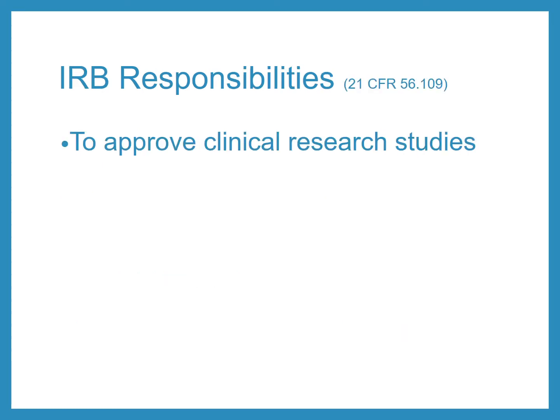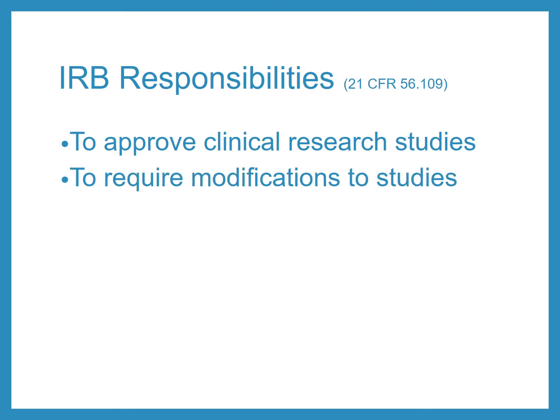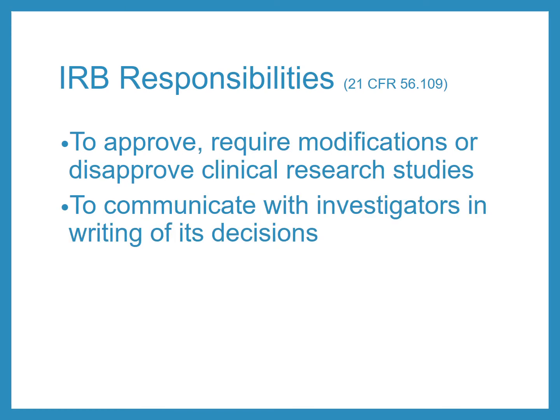So the IRB responsibilities is to approve clinical research studies. This is what they can do, or to require modifications to studies, or to disapprove studies. So those are the 3 things really the IRB is going to do. And I mentioned before that 9 times out of 10, the first time they look at a new study, they will require some modifications to it. They also communicate with investigators in writing of the decisions.